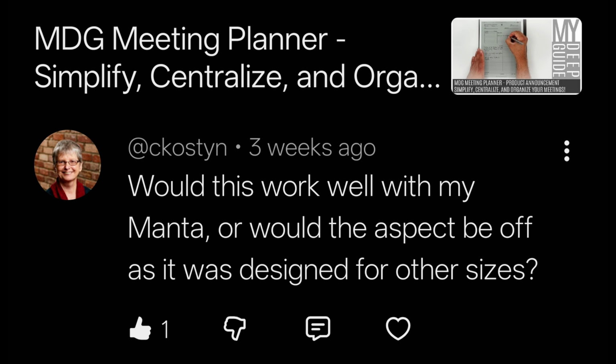This is regarding My Deep Guide Meeting Planner, or MMP. Would this work well with my Manta, or would the aspect be off as it was designed for other sizes? It was designed for other sizes. The aspect is 4:3 on all of these devices, and it doesn't really matter which size you have. If you go from 6-inch all the way to 13.3-inch, as long as the aspect ratio remains 4:3, which is what Manta has, then all works well.